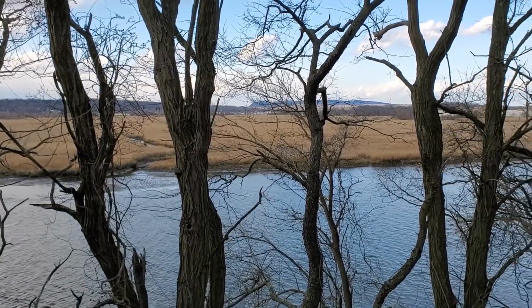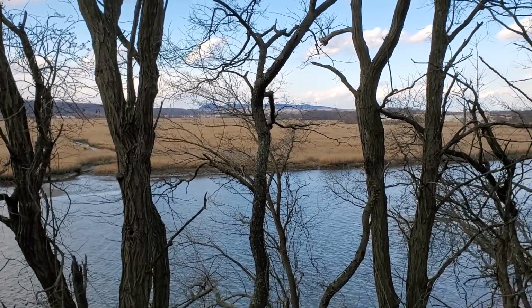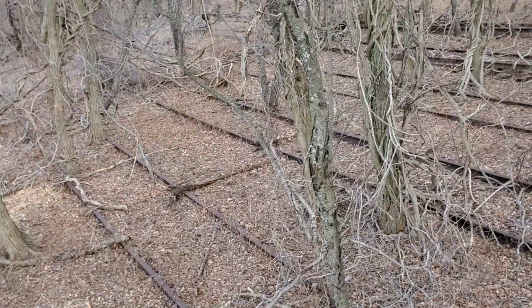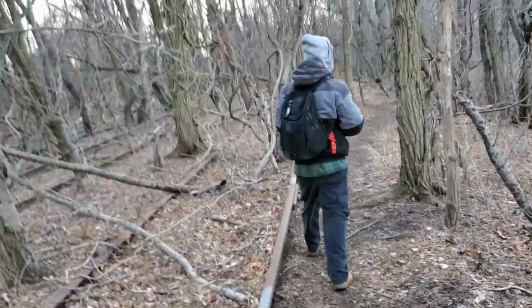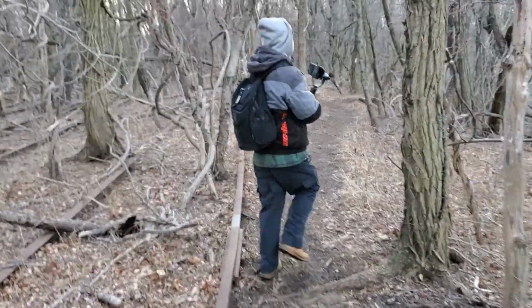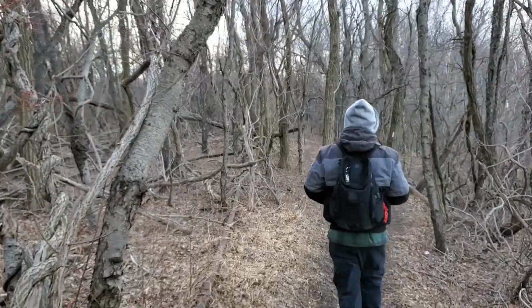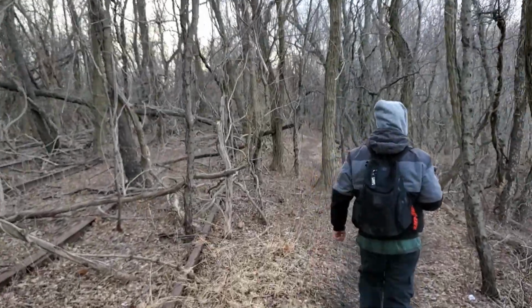There's the sleeping giant right there. It's a good view of the sleeping giant from here too. Alright, we'll see you back on the ground. Alright, made our way back down. We're continuing on. Get ourselves up to the light tower up here that he's mentioning.